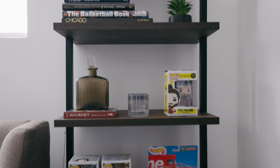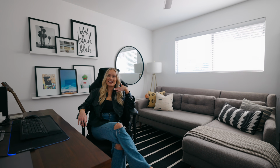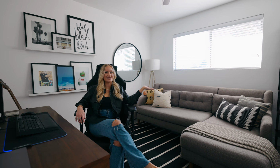So this is the man cave. As you can probably tell, this is not exactly approved and designed by myself. But as I mentioned, there's only 2 of us that live here, and I think it was important to give Sam a space that he can have.